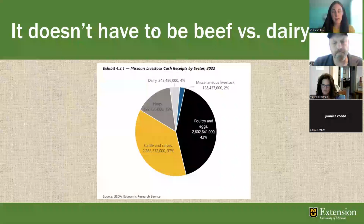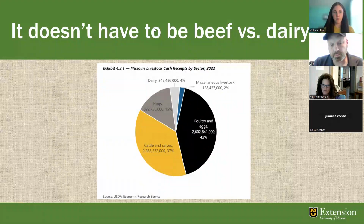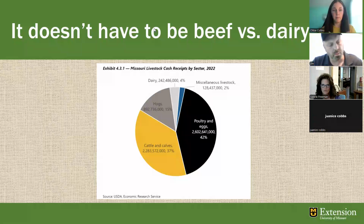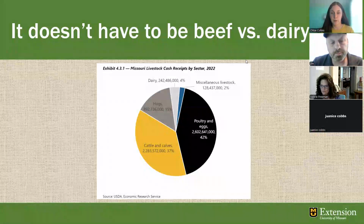The traditional way of thinking is that sometimes beef producers and dairy producers butt heads in a sense. One is very in favor of beef, one is very in favor of dairy, and that's fine. That's all great, but it doesn't have to be beef versus dairy. There's a lot of potential there to cross between the two and pick up some of those beef profits.